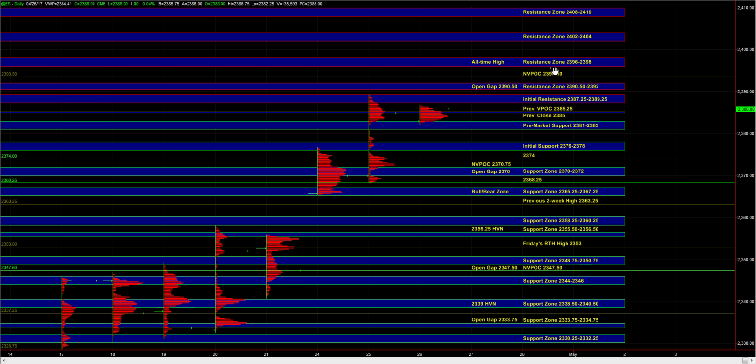So heading into the open, let's keep an eye on 81 to 83. That's going to help us figure out our very short-term bias right off the open. On the upside, if we can break out beyond 87 quarter to 89 quarter, then we know that the market could be heading towards 96, 98.